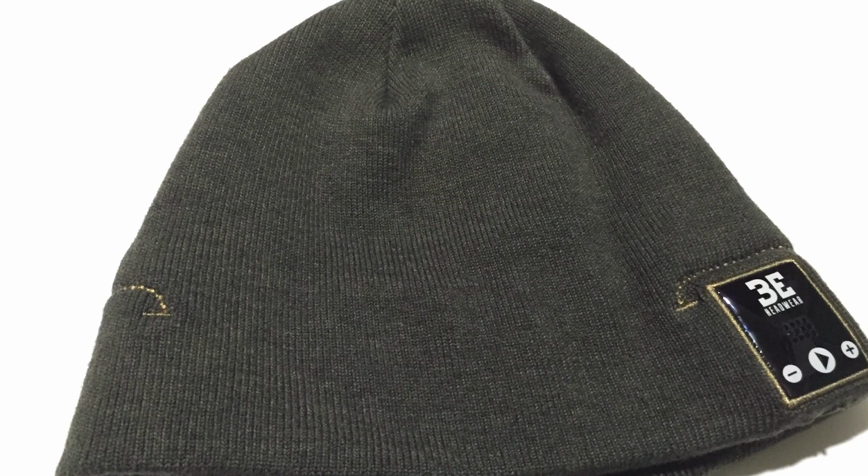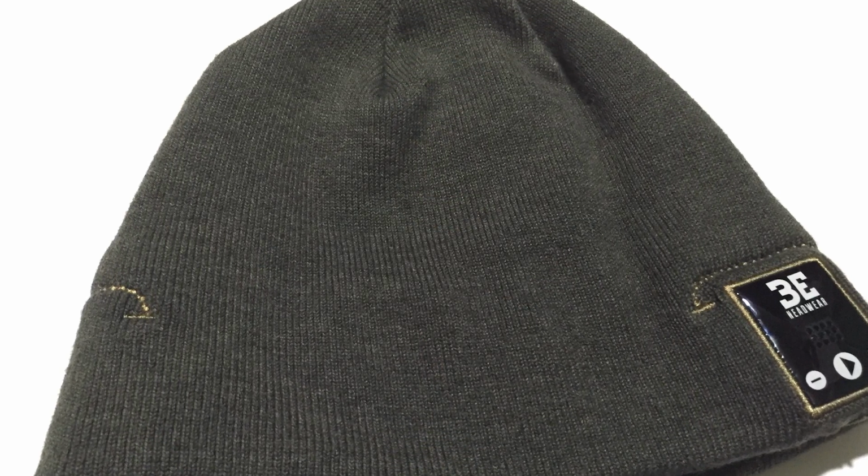Well, BE Headwear has turned the beanie on its head and have come up with a high-tech version of your traditional beanie. So we're looking at the Just Right beanie, which is kind of the low profile, but they actually have quite a few different styles if you want something really fashionable or something a little more low profile like what I have here. Now, what makes their beanie so different is it doesn't just keep your head warm, like I said, it has a ton of technology built into it.